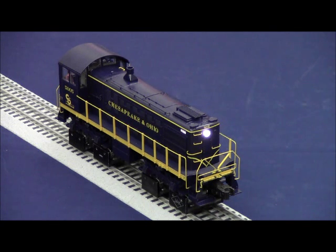There we go. Got some smoke coming out now. It's not unusual for these units new to take a little while to heat up and start producing smoke. So this is a diesel switcher, which means that the top speed of this locomotive is only half of what the top speed of a road locomotive is.